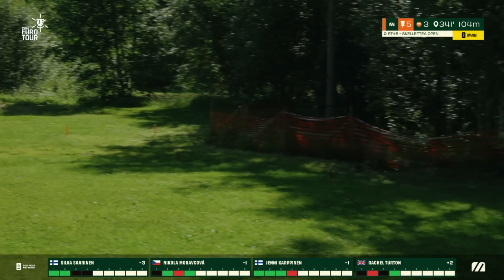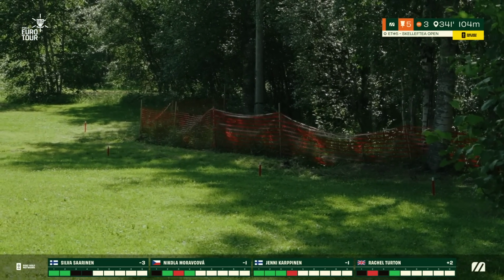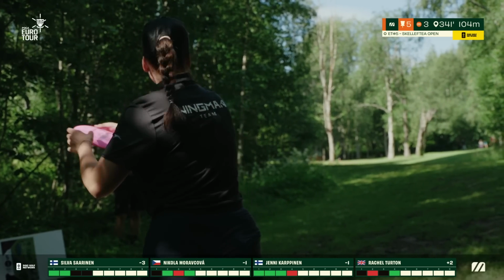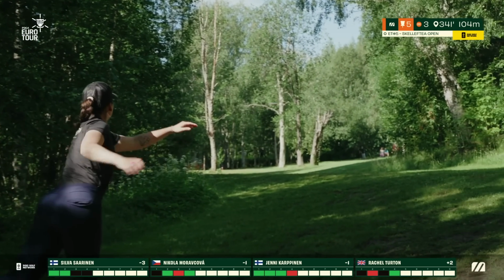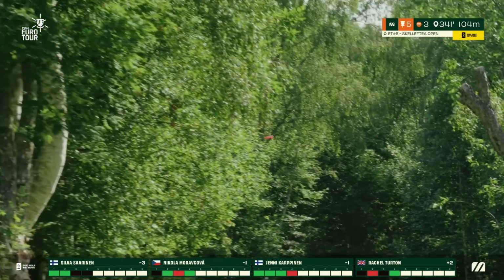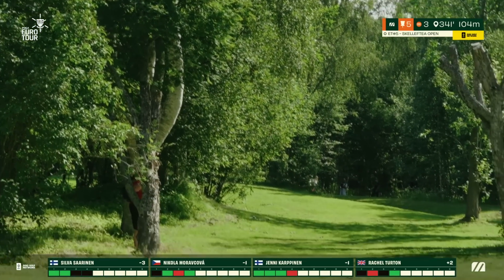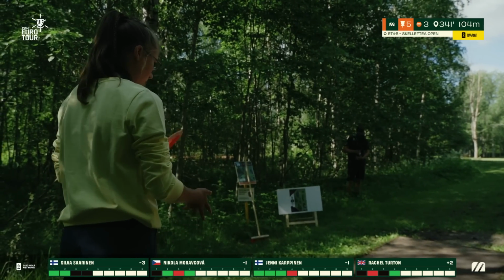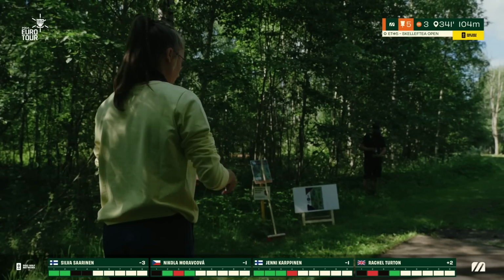Rachel powering this one up there, comes out a little bit early left, and she plays very close to that OB line, although looks to have kept it safe. Nikola here getting a lot more turn. Looks like she really put a lot on that, and as a result turns it over, but sits down nicely right in the middle. Should be a simple upshot from there.